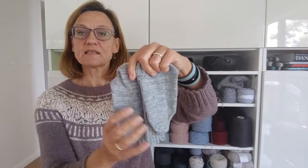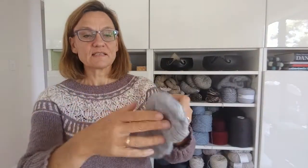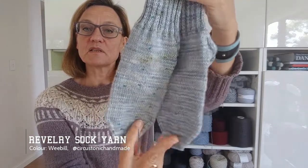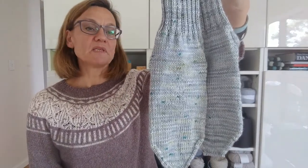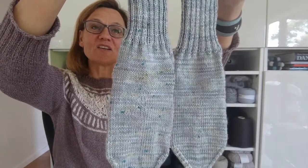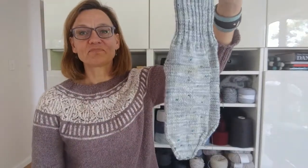And then for my daughter, I have done these beautiful socks. And the yarn is from Circus Tonic Handmade, and you can see here beautifully grey and then speckled with just a touch of teal, green, lime, yellow, blue. And as you can see, it is hand dyed, so one has more speckles than the other, but that's the charm of hand dyeing a yarn, that they're not identical, and there's so much liveliness in the yarn.